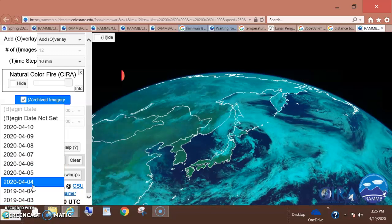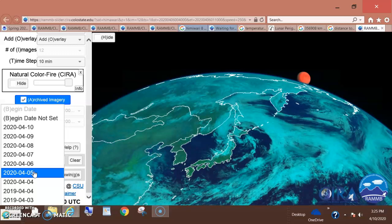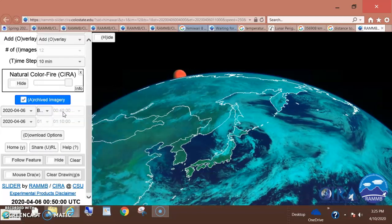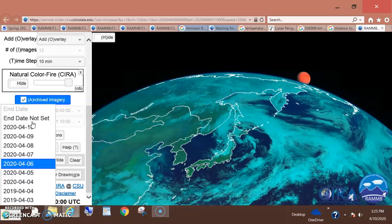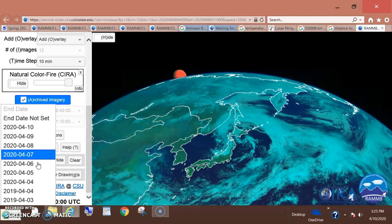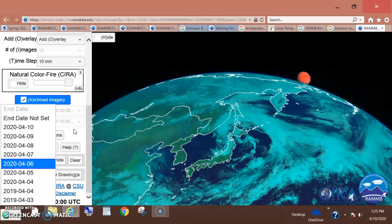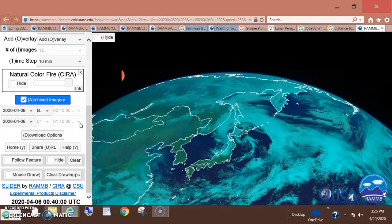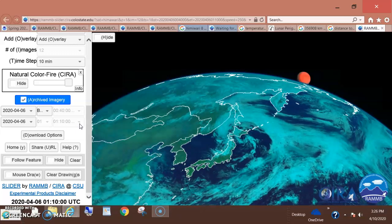I know they show more, but they show a black screen for me whenever I go any farther back than 5 days. So I went to the 6th, and I set the time for 40 past midnight UTC. Then I opened up the end date, and I also chose 4/6, and the time was 1:10 a.m. UTC, and that's the images you're looking at right now.